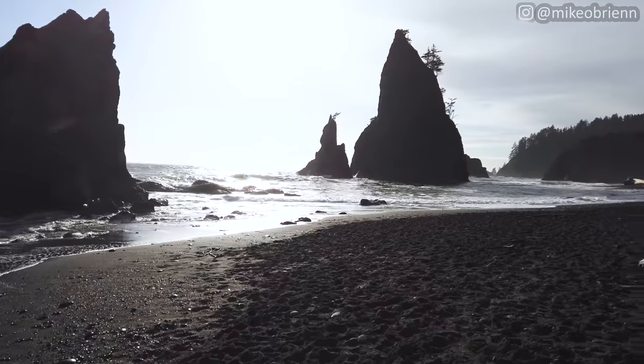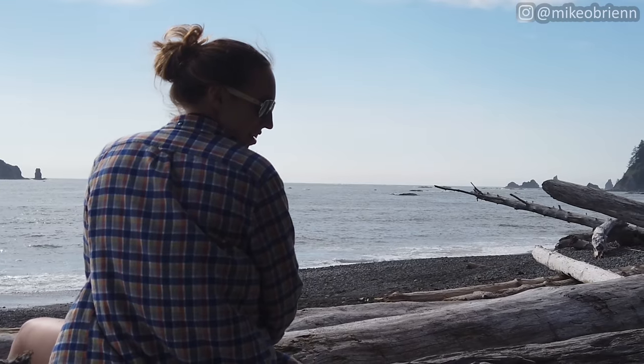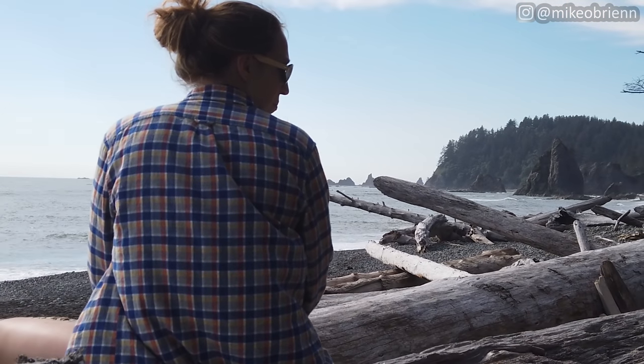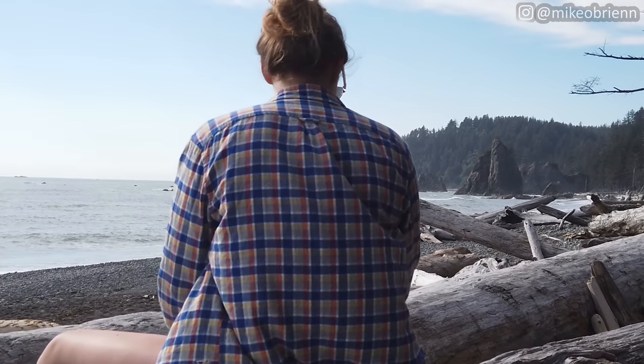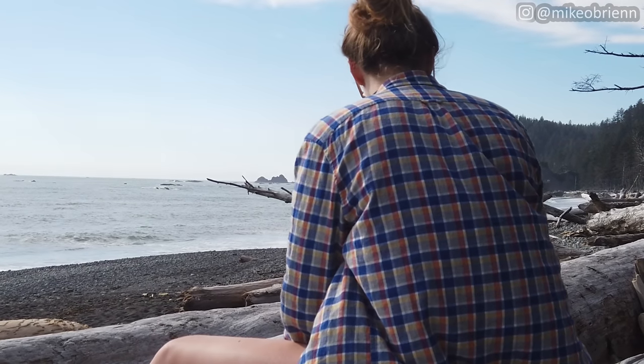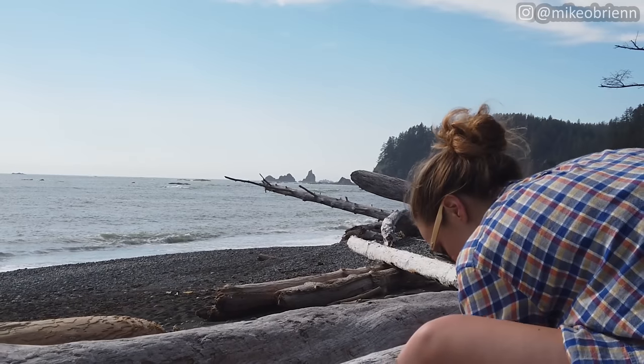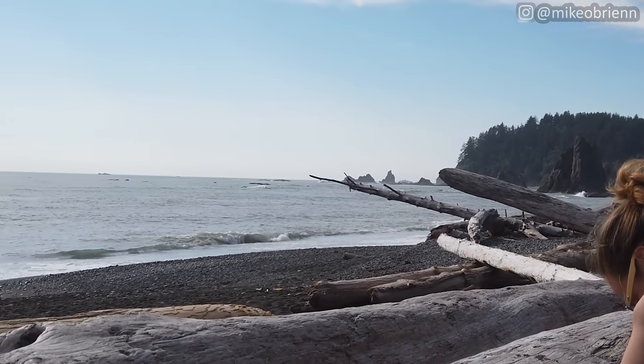So right here you can see that is Split Rock right there, and you can't really see the side that's split. I'll show you that in a second, but from here you will be seeing some of the tide pools during low tide, and then at high tide you won't really be able to see tide pools and you're going to be a little bit farther away. I recommend if you're going here, try to time it so you're here right around low tide, or maybe when the tide is just going out.